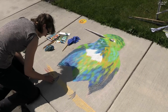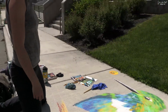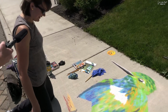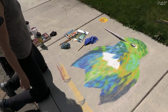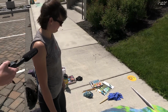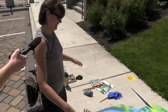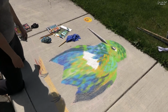Hi. This is amazing. Can you tell us anything about what it is? Yeah, this is the emerald-bellied puffleg hummingbird. You haven't seen the puffleg yet, but they're going to be happening right here. It's found in Colombia, and I chose it because it's such a beautiful bird, and the colors just need to be shown. Thank you.